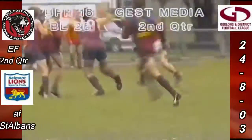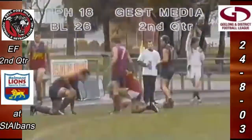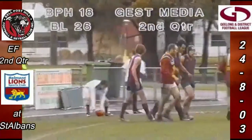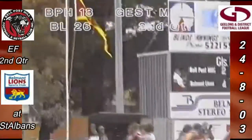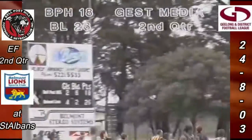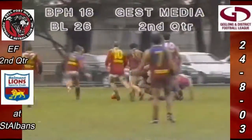Now a ball up at half forward for Belpost. Furman gets across there first from the ruck contest. Corbett, handball, a bit slick there for Dulwinham. Corbett comes in again. The boundary has won the contest there, and we will have a boundary throw in, still at half forward. Belpost still into attack.